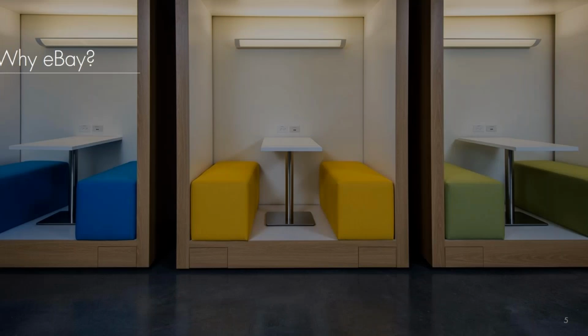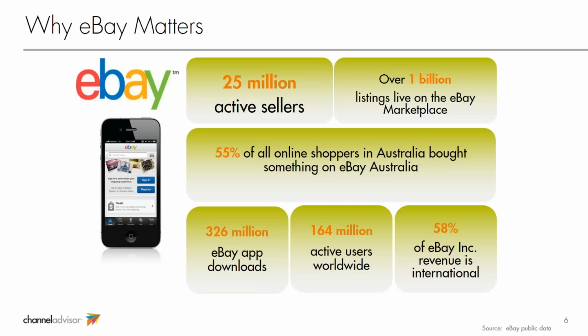So why eBay? Well, looking at the eBay landscape, both internationally and locally, eBay has 25 million active sellers. Over 1 billion listings are live on the eBay marketplace. And if we keep looking at it from a global perspective, there are 326 million eBay app downloads, 164 million active users worldwide, and of the eBay revenue, 58% of that is from the international sites.